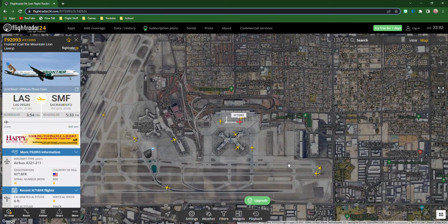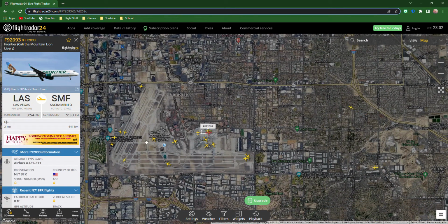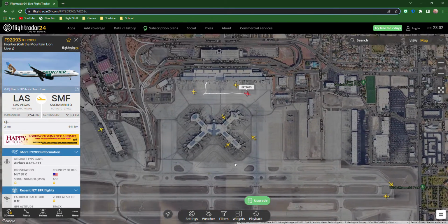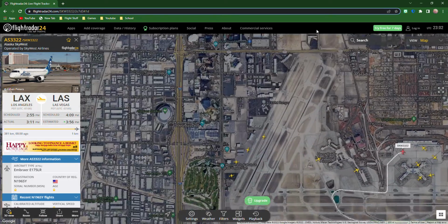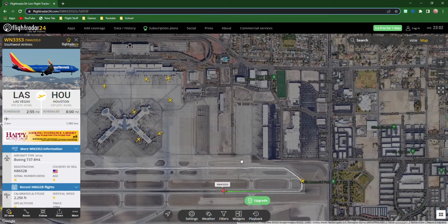We have Frontier Collie, the Mountain Lion livery. It is going to Sacramento. It's a short flight, an Airbus A321-200, and it is going to be departing on runway 26 right. If it takes a left turn onto this way, or a right turn this way, it is obviously going to the departure runway. We are not going to go there. Alright, Southwest 3353 getting a move on to Houston.